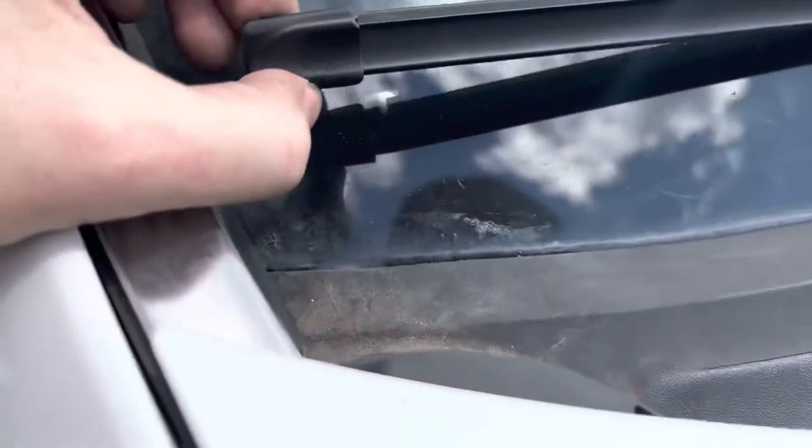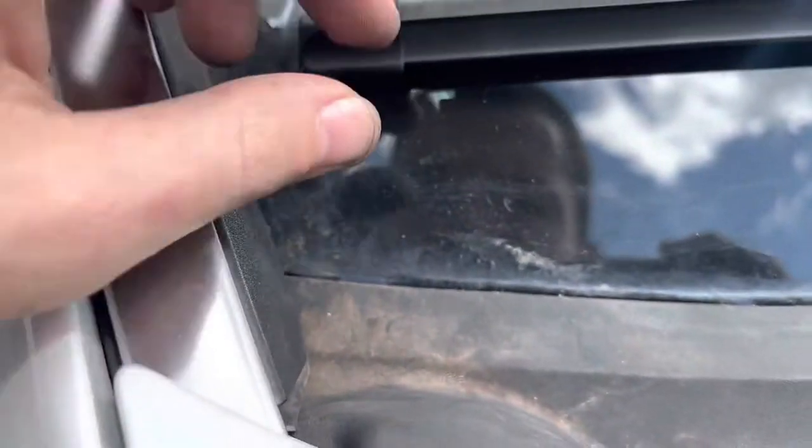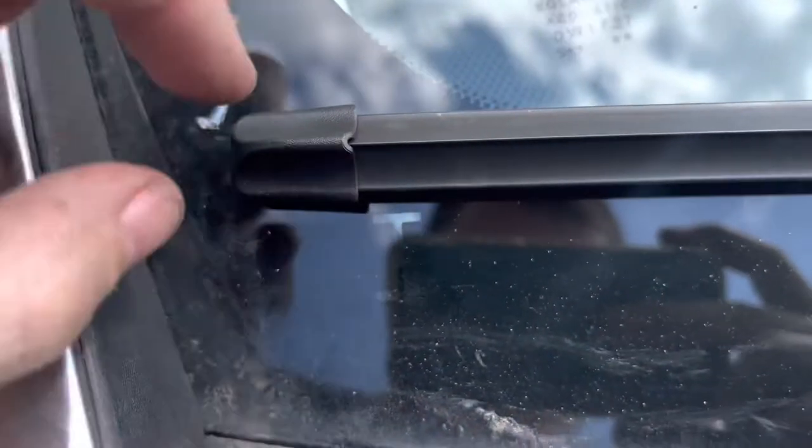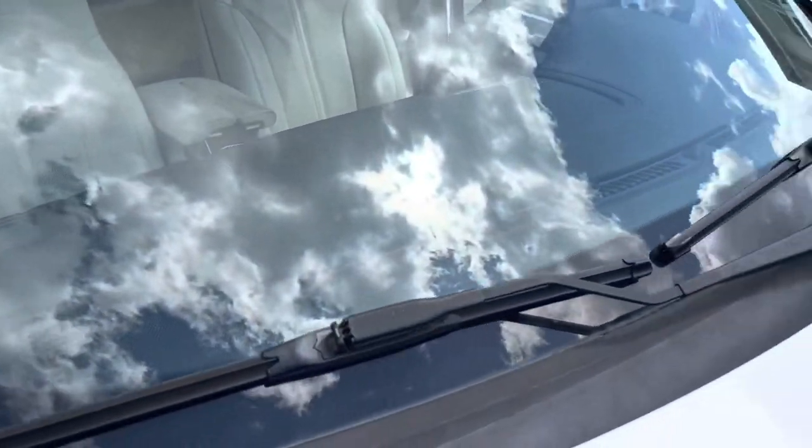Okay, so I'm about to get these tightened down now, but one thing I did find that I figured I'd share, there's a little T on the glass, I don't know if you can see that, here at the top and at the bottom. This is exactly where you need to line up the wiper blades, so you don't even need to mark anything. And that's how they look when they are lined up correctly, and I'm gonna go ahead and tighten them down.